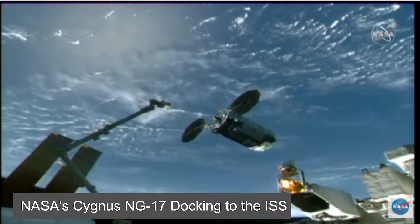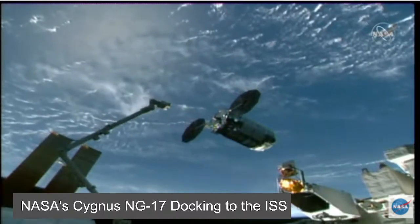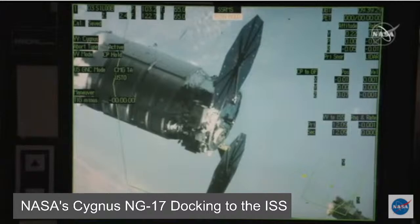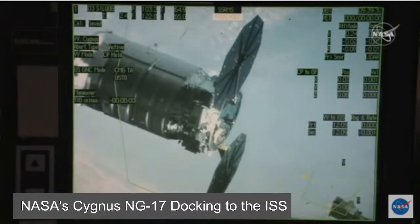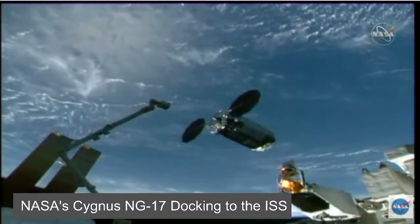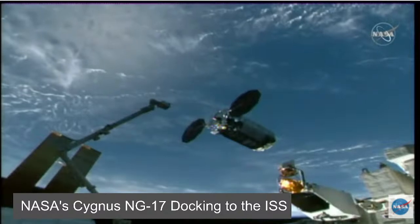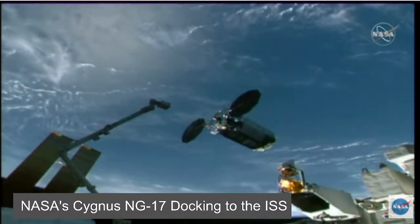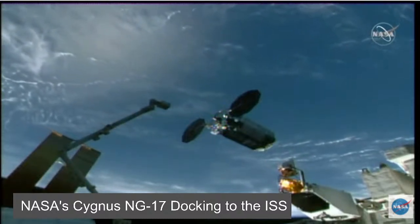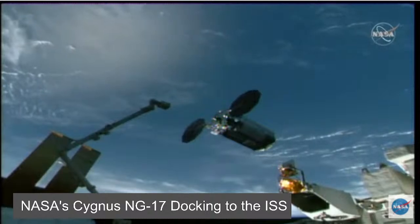After pulling green across the board, Capcom Jackie Mahaffey communicated with the crew in orbit that we are go for capture. With a go for capture, you may start to see the robotic arm inch closer to the spacecraft in preparation for its upcoming grapple.